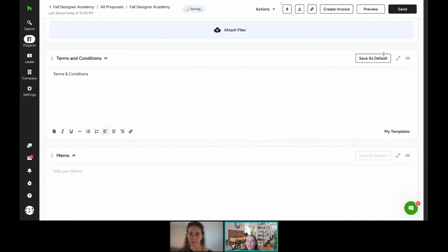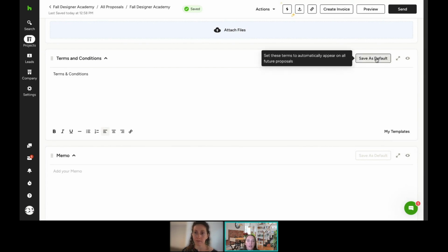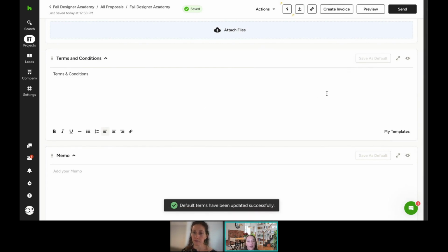And now you'll notice we have a save as default option here. We also have a hide option. So really great for that memo or maybe that scope of work. I only want my internal design team to see that. I can go ahead and hide it from the client view, but it'll still be on that document for us to view. But again, save as default. Now any proposal that I make, it will have my terms and conditions.